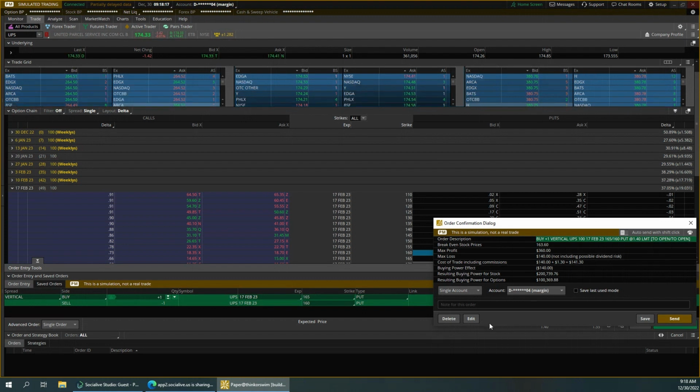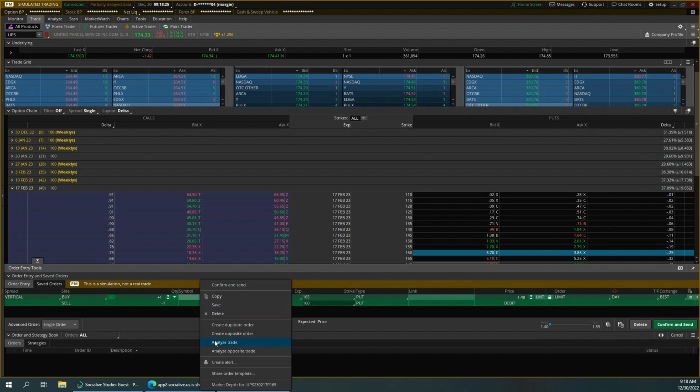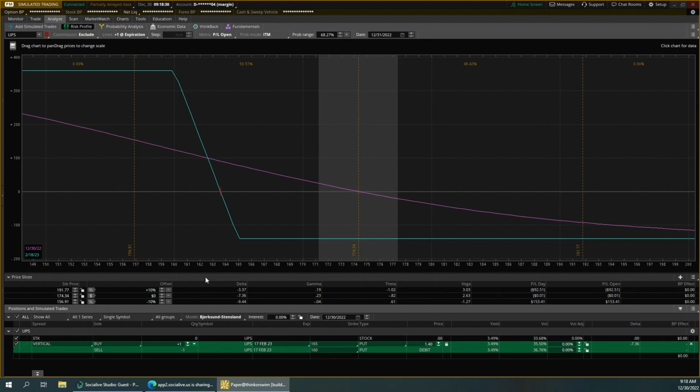So let's take a look at the risk graph. So I'm going to click on that, and then anywhere on the trade setup, I can just do a right click with my mouse and then left click on analyze trade. And then here are the numbers here. So here's the trade setup. We are locked in. If you're doing this on your own Thinkorswim, always make sure that this lock is locked here. And we can look at the numbers here.